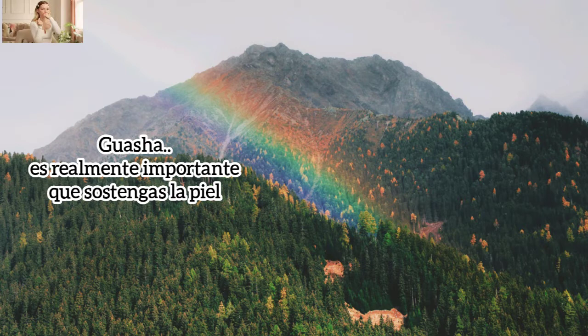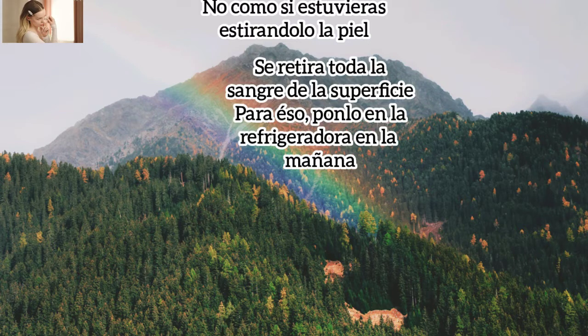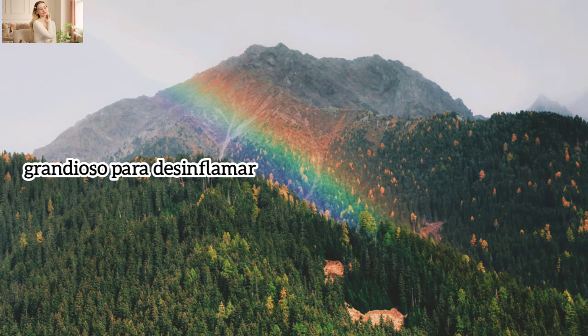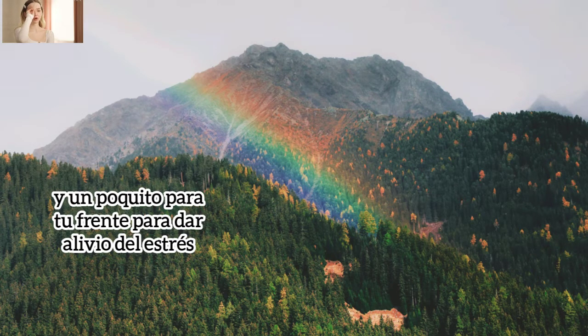It's really important that you hold your skin so that you're not really dragging it. It brings all the blood to the surface. Put it in the fridge in the morning. Great for deep puffing. You can do a little on your forehead, a little stress relief.